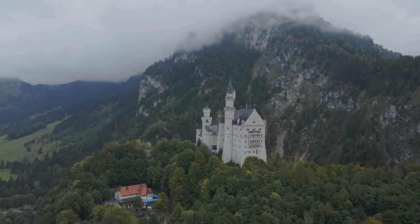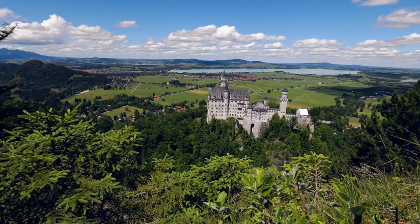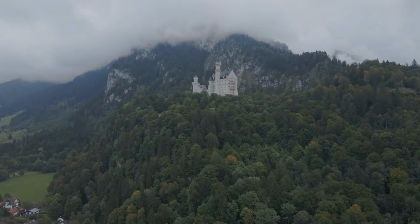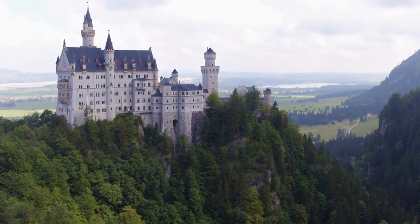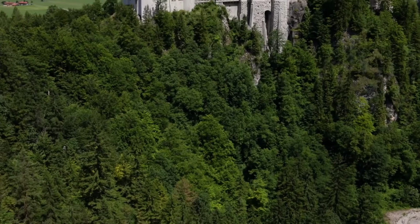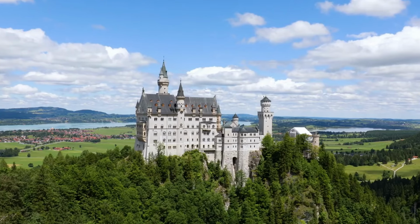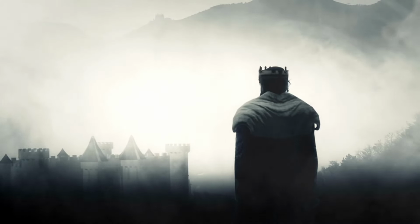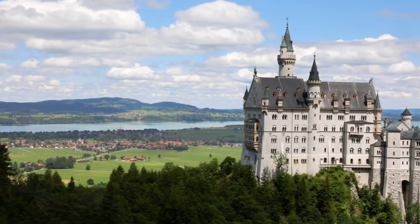The construction process was an immense undertaking, involving a vast workforce of artisans, craftsmen, and laborers. The rugged terrain presented significant challenges, requiring innovative engineering solutions and immense perseverance. Despite these obstacles, the workers were able to carve out a foundation and erect the majestic structure that we see today. Ludwig was deeply involved in every detail, often visiting the site to ensure his vision was being faithfully realized.